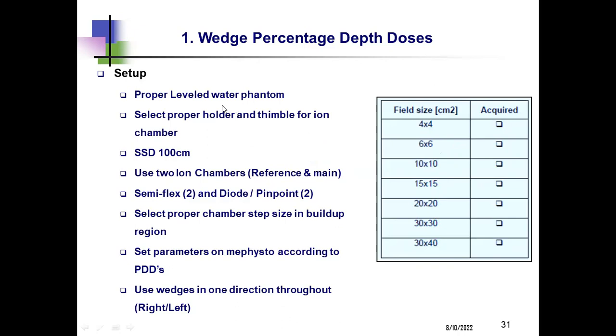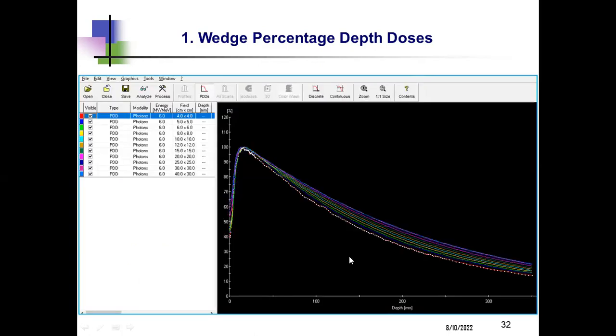So again, the setup will be very similar, and use the wedge in one direction throughout, either right or left, or whatever you choose, you must be consistent with it. The second step, for example, again, the percentage depth doses. I have shown we have acquired these PDDs for wedge 15.